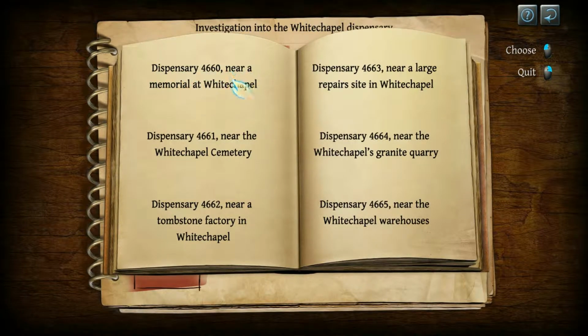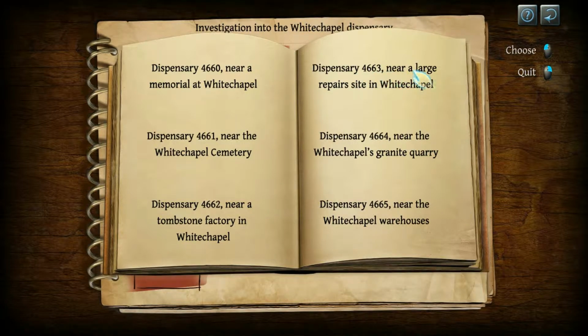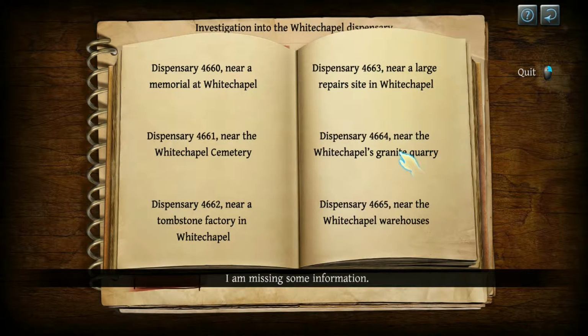Aha, dispensary near the memorial at Whitechapel. Dispensary near the Whitechapel Cemetery. Dispensary near a tombstone factory. Near Whitechapel's granite quarry. Near a large repair site. I am missing some information.